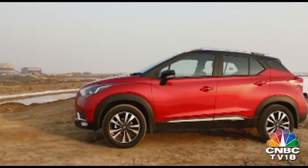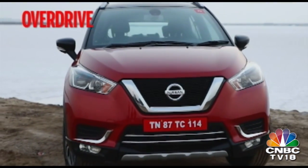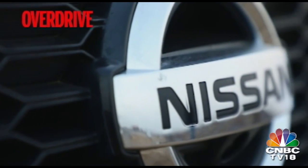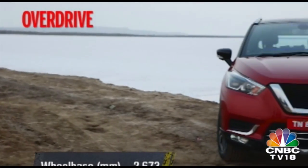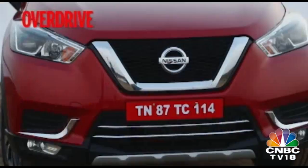The design language is sharp and edgy, and the Kicks also borrows flavor from Nissan's SUVs sold internationally, and I have to admit, it is a very handsome looking SUV with its modern design elements. Interestingly, given Indian buyers' penchant for SUVs that are big and butch looking, Nissan has made the Indian version of the Kicks slightly larger than the version sold abroad, but the design makes it look compact visually.